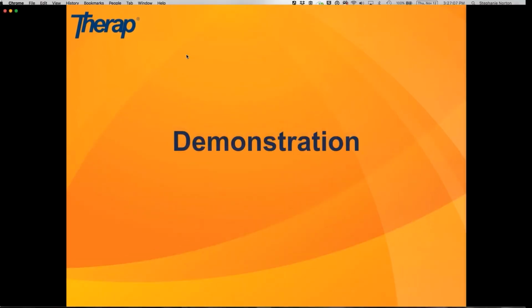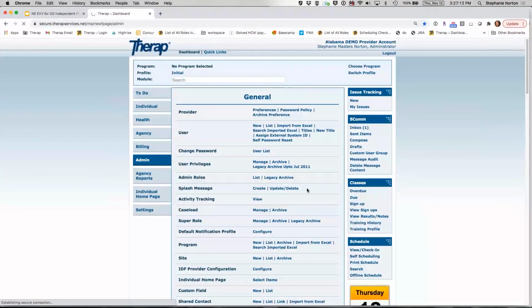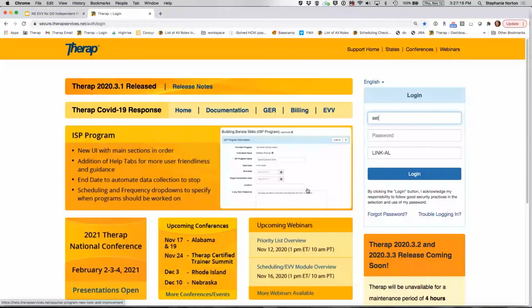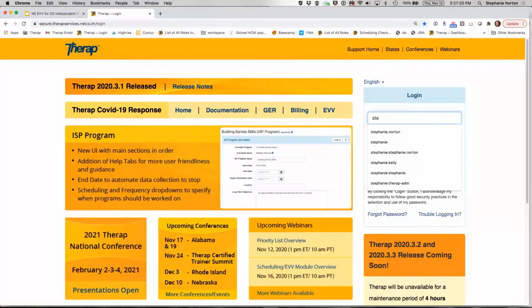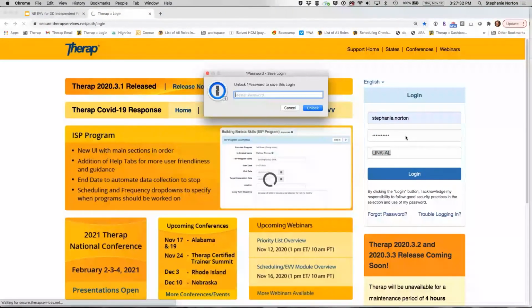And let me get logged into this demo account. Did look like we had a follow-up question about the fixed device. Will the state send us an email when we can apply for the fixed device? I can answer that question.